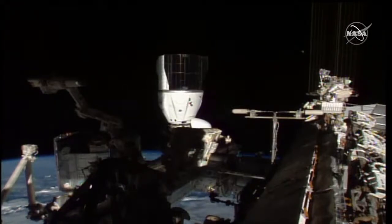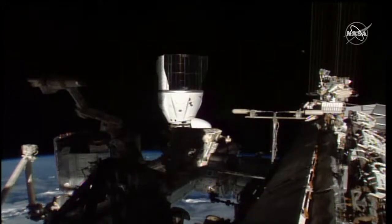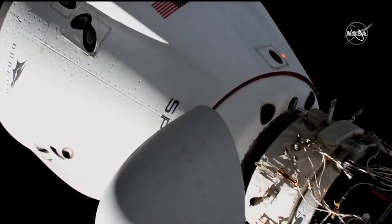Soft capture ring retraction in progress. Endeavour copy.